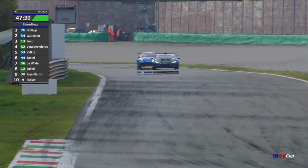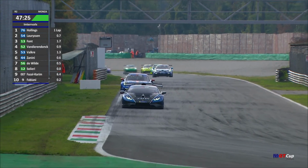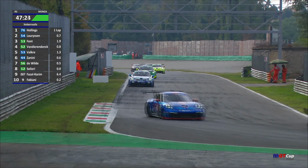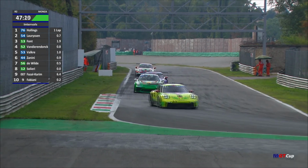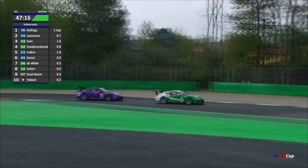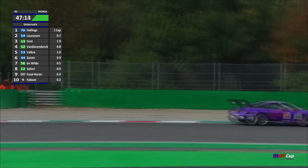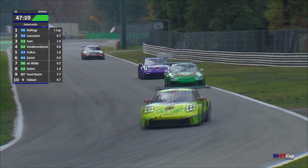Hollings still holding on to that advantage, but that damage must have happened on that first lap there, Ian. Possibly. It has broken a mounting pin. That is clear to see. It is obvious. Jan Larijsen will get a glimpse of that over the dash in car 54. It has broken a mounting pin, and the front bonnet, of course, the engine is obviously in the rear of these cars, these GT Cup cars, all of them.